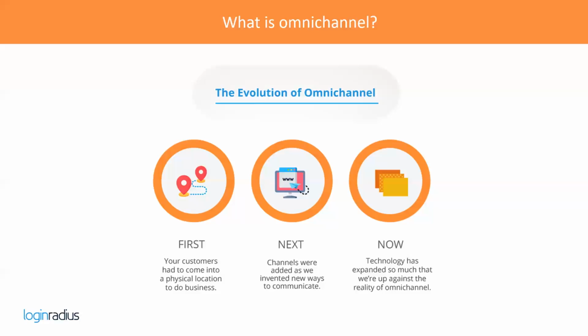And what that really means is that now there are so many channels, and when they're all disconnected, you're getting a fragmented view of someone, right? So omnichannel is how we bring all those different channels together to form one single unified view of a customer, to really understand who they are as a single person rather than just bits and pieces from the app, from the website, from in-store and things like that.